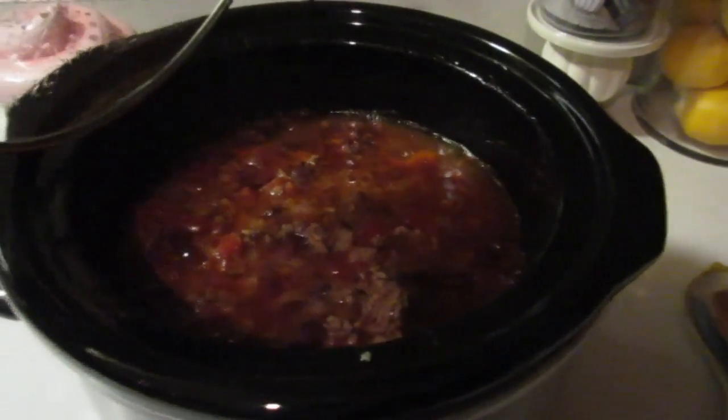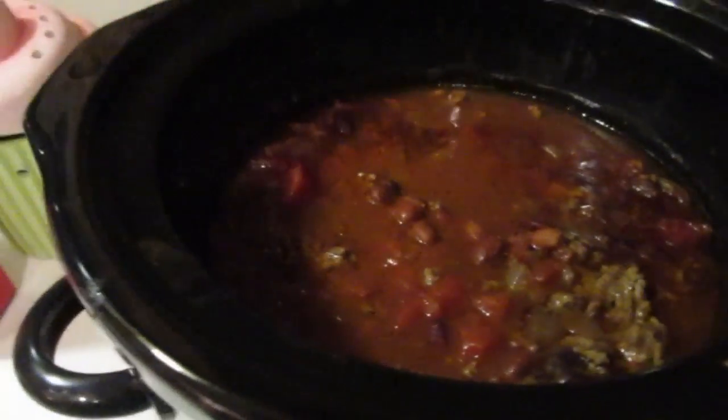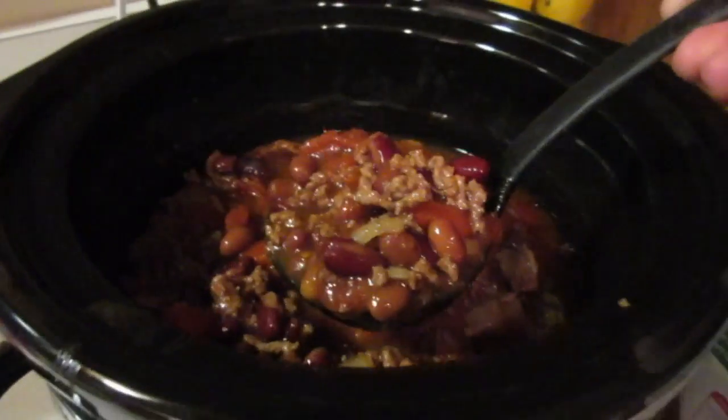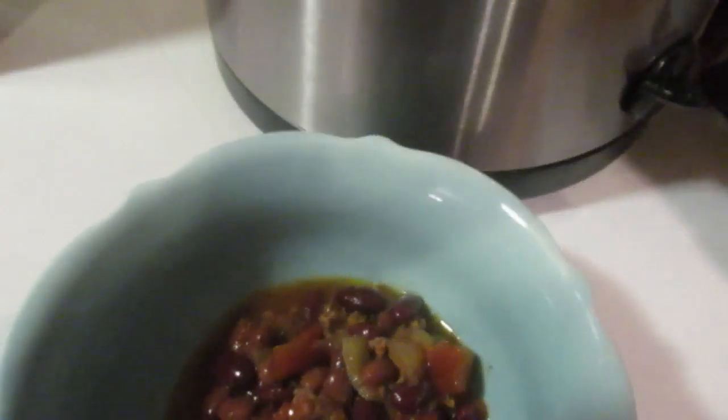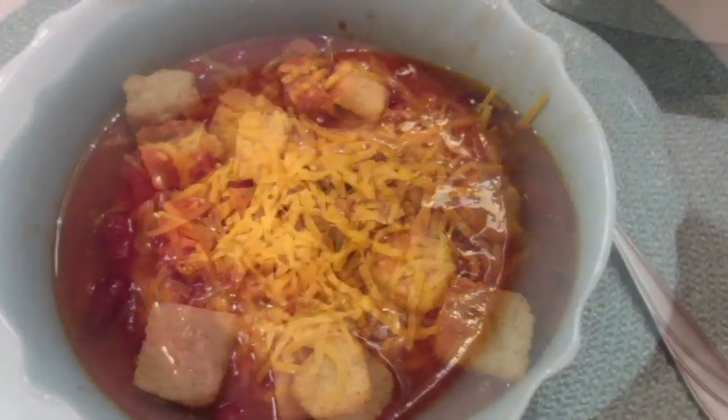We are back from dance class, and now it's time to eat chili. So we're going to have chili for dinner. Chili, and I'm going to add a bit of cheese on top and also a couple of these Caesar croutons, and that is going to be dinner.